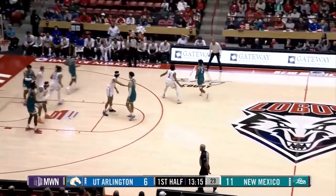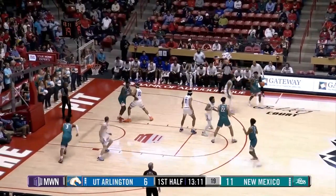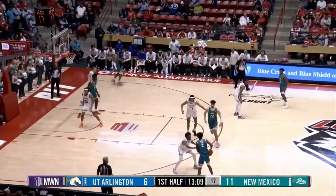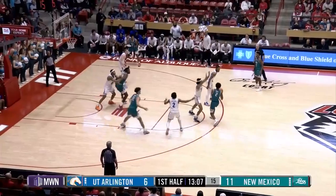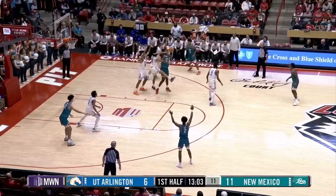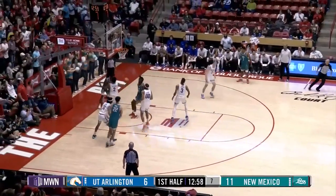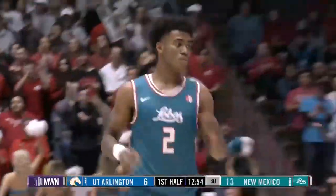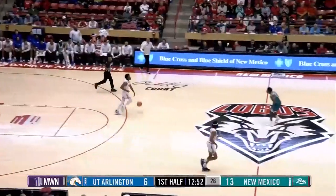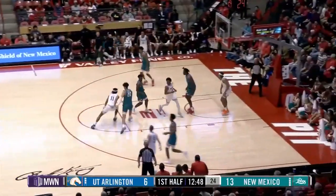24 points, 14 rebounds in that season-opening win over ORU. Lobos have it, 5-point edge. Dent off the ball screen, beats Mashburn with 12 to shoot. Entry pass here to Joseph, the big fella. Double team, kicks it out high to Dent. Dent splits defenders and gets right to the rack. Lobos 13, Mavericks 6 on the Dent drive. Love to see Dent taking it to the rim. 7-0 New Mexico run.